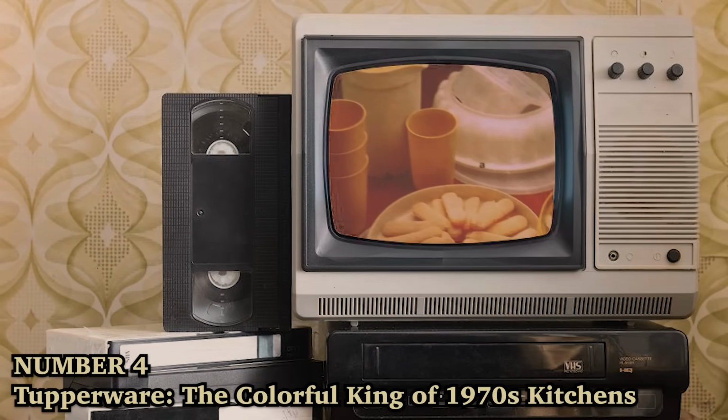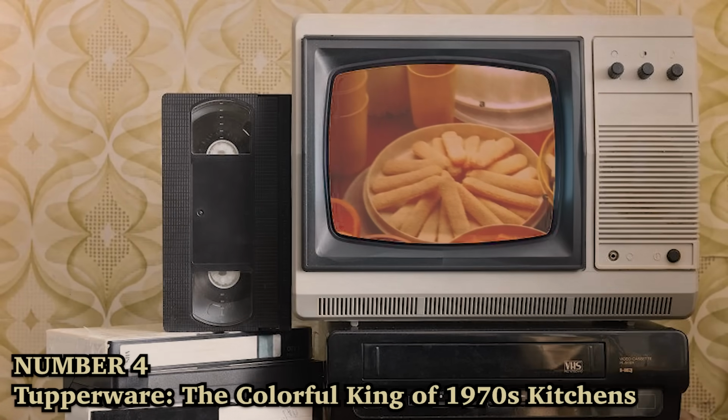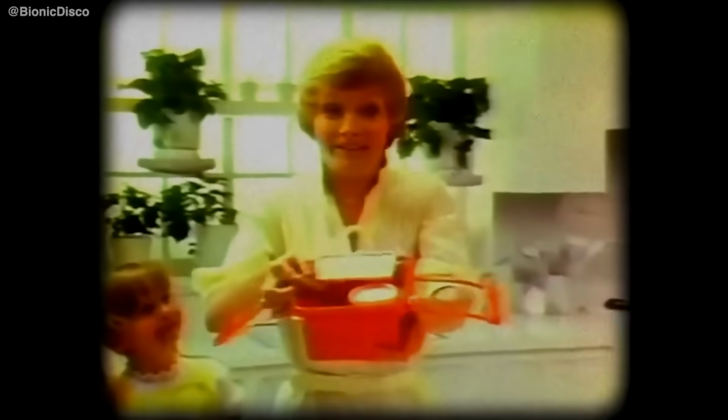Number 4. Tupperware, the colorful king of 1970s. My Tupperware lady has the freshest ideas, like all sorts of sizes and other surprises.